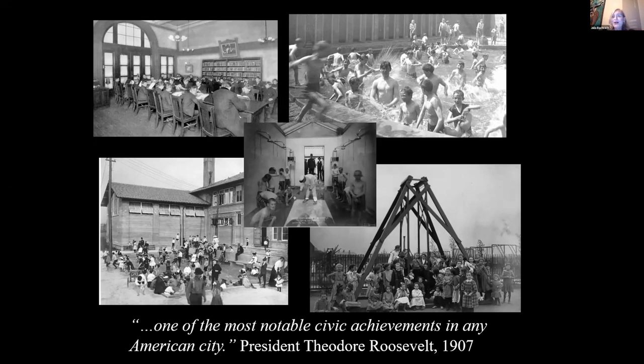It very quickly, people started pointing out that Chicago had this new system of parks. There was a big national park and rec conference in Chicago, and President Teddy Roosevelt issued a national statement suggesting that municipalities send representatives to Chicago to see these parks and bring the idea home, because he said that they would get to see one of the most notable civic achievements in any American city.